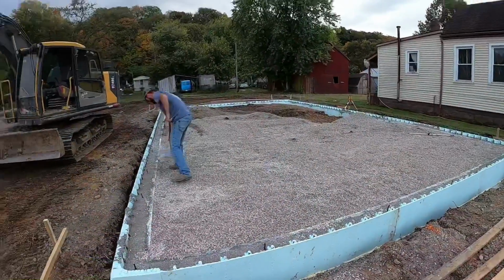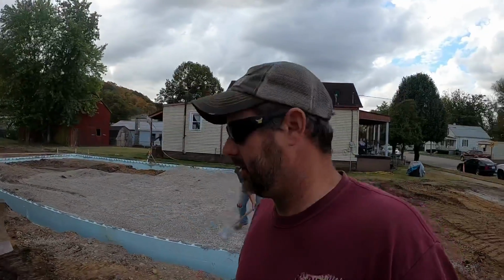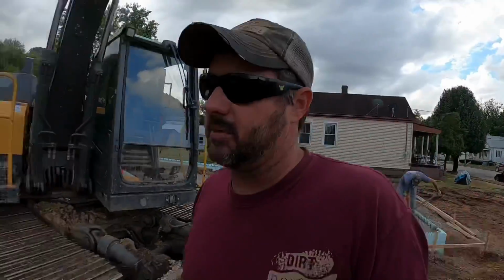Well, there's how far one load went. It actually went a little over halfway, which means the second load should get us the rest of the way. So we're gonna hop back in the truck, run back and get another load of rock, come back and go round 2 on this.